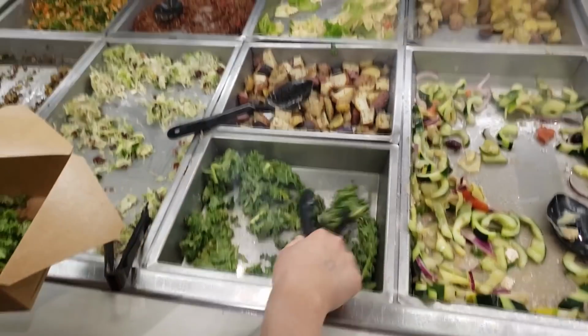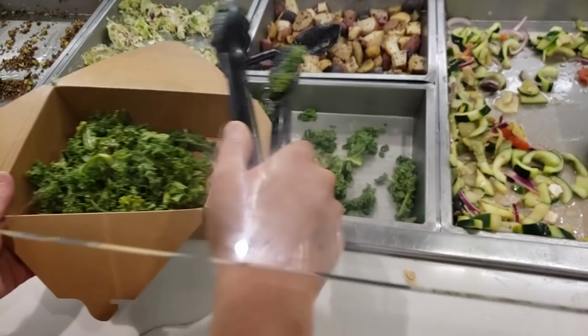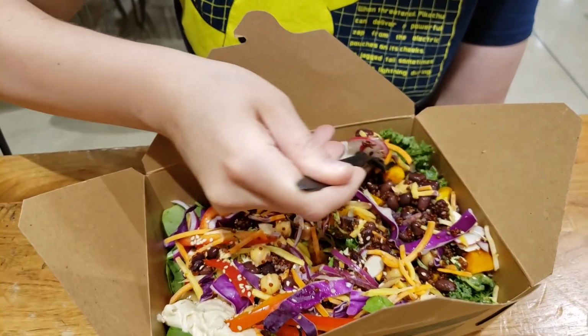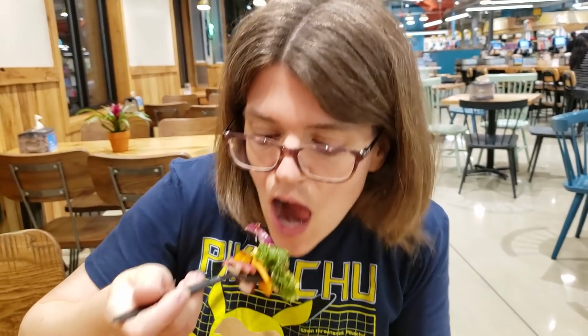But this is the thing that I love the most. It is called garlicky kale, and I just love it. And we showed up and it was all gone, and the guy actually made it for us, which was super amazing. Kudos to that Whole Foods employee who went into the back and made us some garlicky kale.